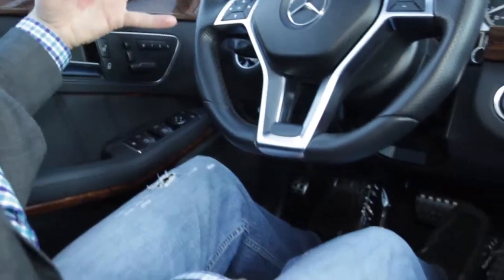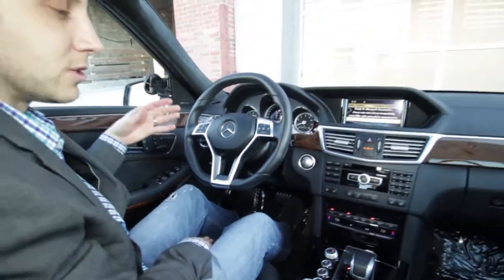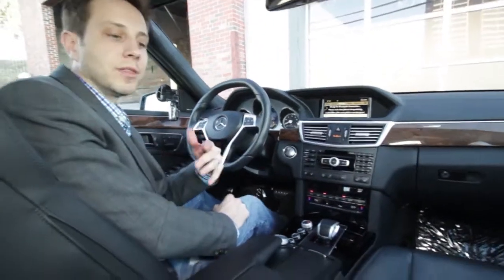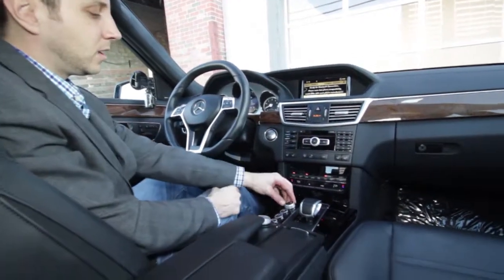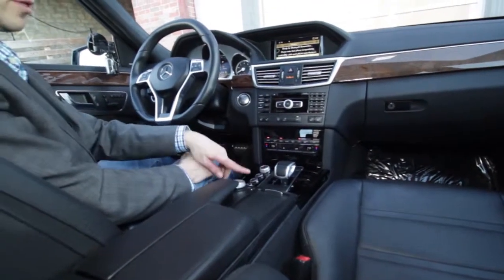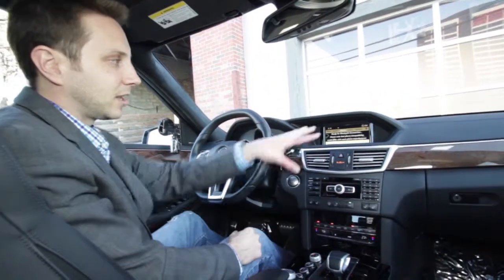So again, some great setups, and you can see while we're looking at our GoPro, we have GoPros on the outside and inside. We try to get you a great package of video on the outside and the inside of every car we have. Okay, so I'm going to come out of AMG mode, rotate this to comfort mode. The cool thing about this AMG button, it automatically kicks me to Sport Plus mode. It automatically has all my settings that I set up here.